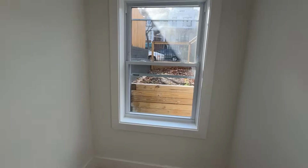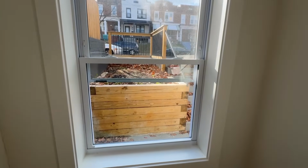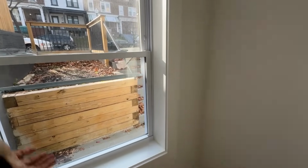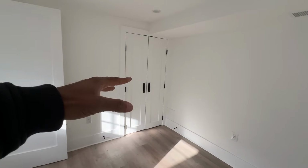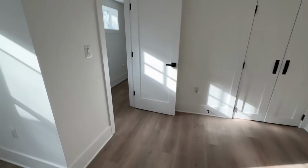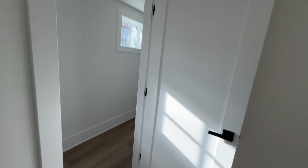Now let's come back over here again. All right, so now look at this. See, this is how you get out of a fire. This is easy access, okay? You just lift the window, you can climb out. We have proper egress. We have a closet. So now we have a bedroom, okay? So yeah, maybe that other area is not intended to be a bedroom, but they did put a closet door.